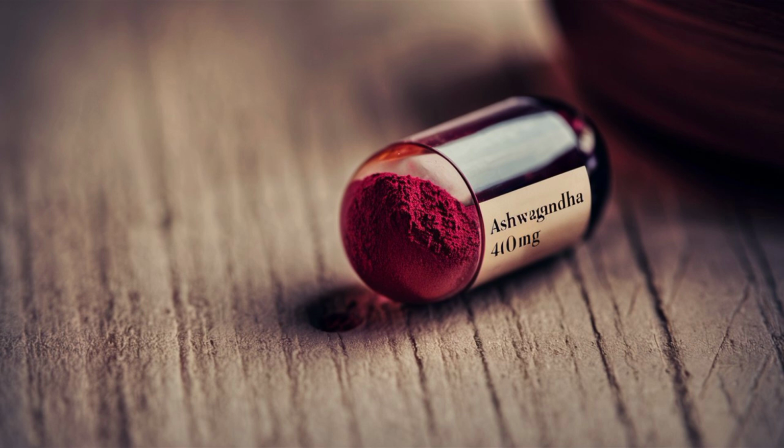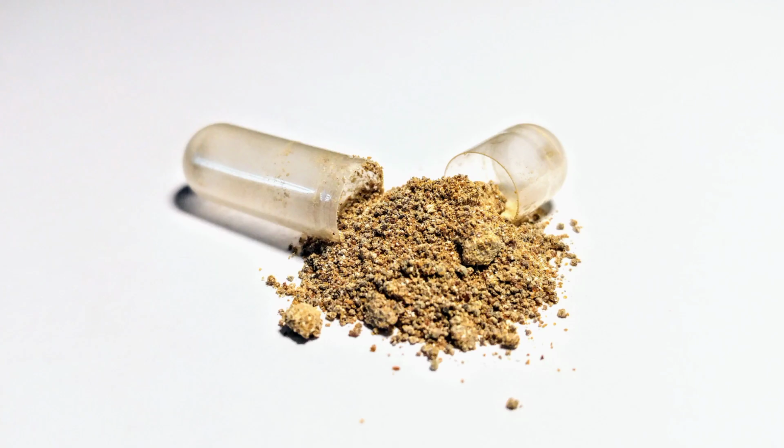Benefits of ashwagandha. Some of the benefits of ashwagandha include stress reduction: it acts as an adaptogenic herb, effectively aiding the body in coping with stress and alleviating related symptoms. Energy and endurance: it enhances energy levels and physical endurance, often used by athletes to improve performance and stamina.